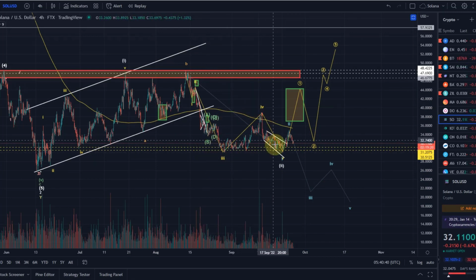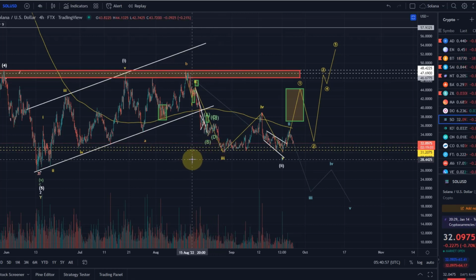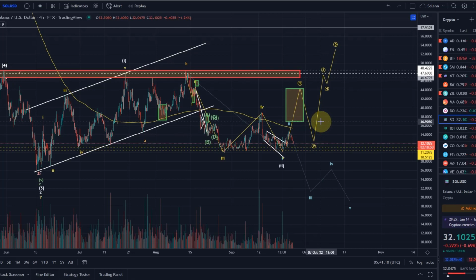You don't even have really a clearly defined range because of that top here, and we've spiked out again, now coming back down. So not a very exciting chart to watch at the moment. We are holding support, I think that is important to acknowledge, around $30.50, but then we just need to wait for further movement. For a clearer scenario of a wave 2, I would like to see it get into this green area between $37 and $44. But as I said, it doesn't need to.